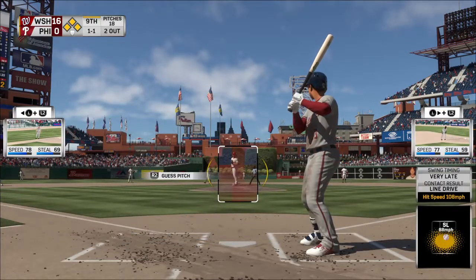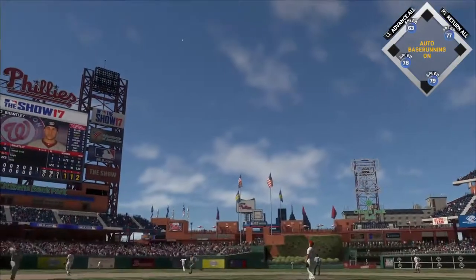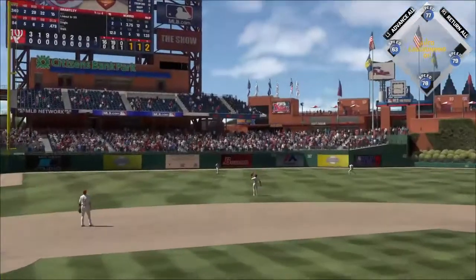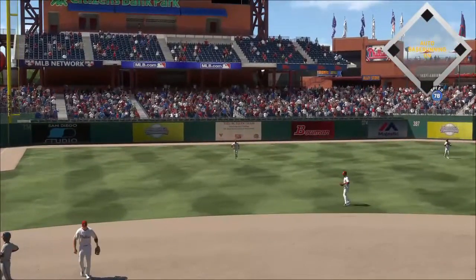Well, he got a piece of that breaking ball right there. That's the second one he's seen in a row now, and he fouled that one off. Let's see if he comes back with a third one. 3 in a row. Hit in the air to left field. Under it is the left fielder. No trouble with this one, and the inning is over.